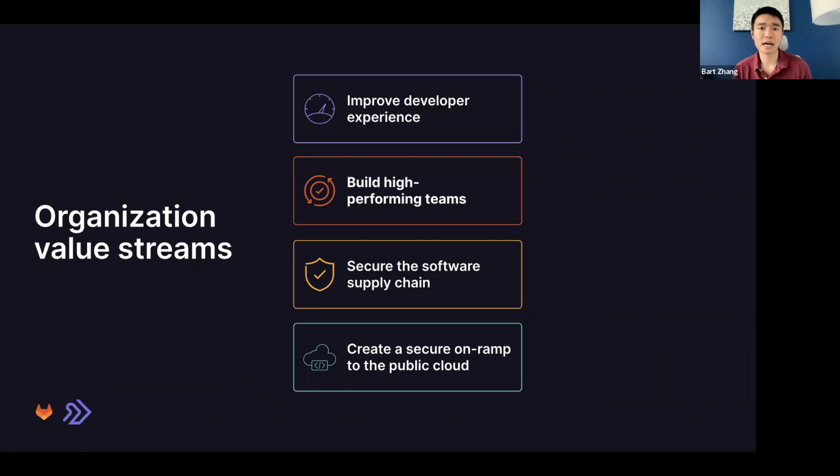How can we at GitLab improve your developer experience? So how can we make engineers happier with their workflows? How can we make everybody's lives easier? Number two on the list directly ties in with that developer experience. How can we build high-performing teams? What this means is how can we improve cross-functional collaboration and teams working hand in hand, no matter where they're physically located or what function you're a part of. How can you work with other teams in a more efficient manner?